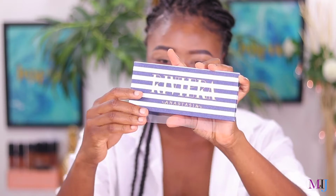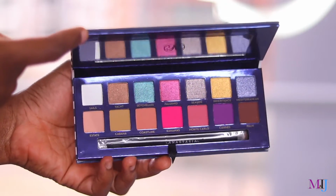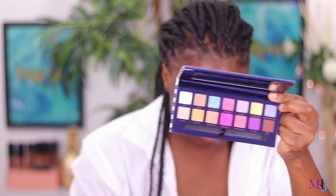When you open the palette, it comes with this sleeve here that's protecting the shadow from the mirror, and you can see here that we've got 14 eyeshadow colors, and it also comes with a brush. Oops, we just dropped that. I actually like these brushes, the brushes that come with the ABH palette.